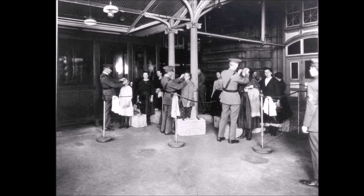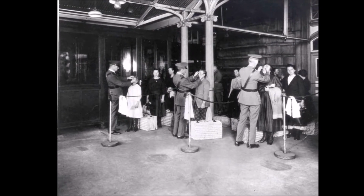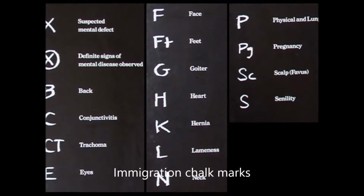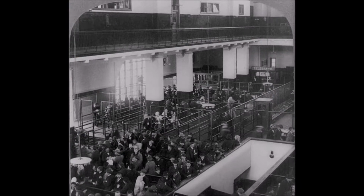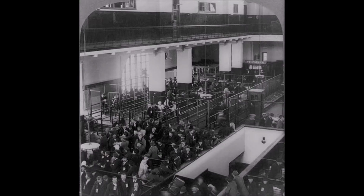After the immigrants were tagged according to their religion, language, and customs, they were also chalked according to their medical needs. After that, they had to face the hardest yet simplest part: waiting. The immigrants waited for hours in the main hall while the immigration inspectors decided their fates. This caused a lot of stress for the immigrants, and if the inspector said no, they could send the immigrants back to their home country.